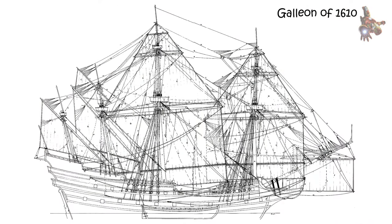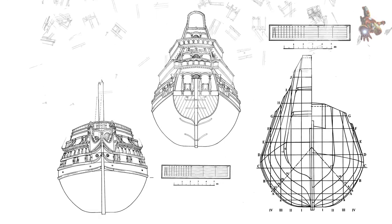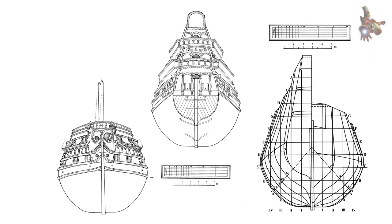The vessel could serve equally well as a merchant ship or as a warship. It had a carrying capacity of 576 tons and an overall length of 52.5 meters. The maximum breadth was approximately 11 meters, the draft 4.5 meters.